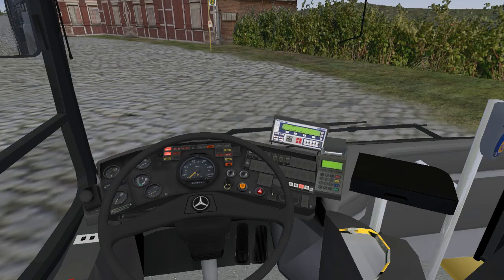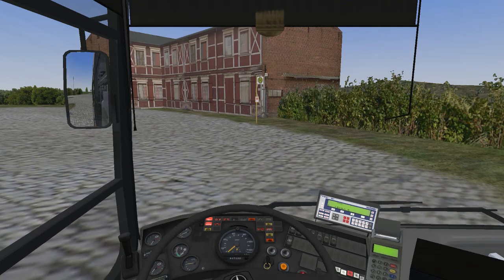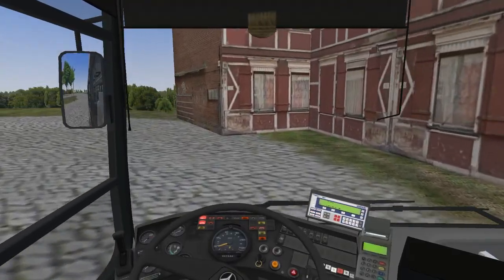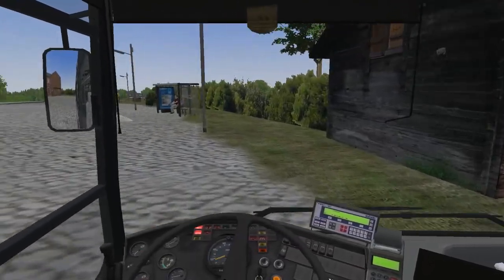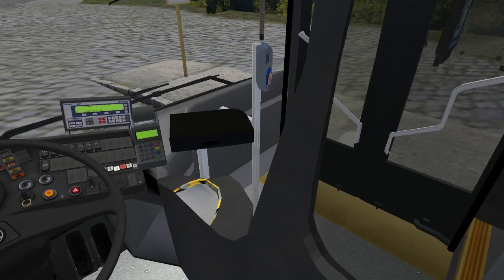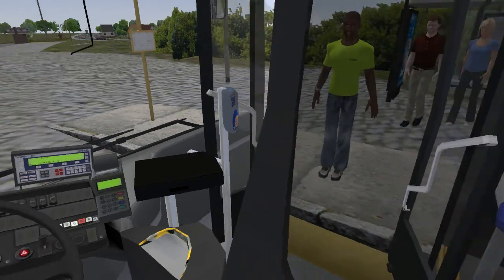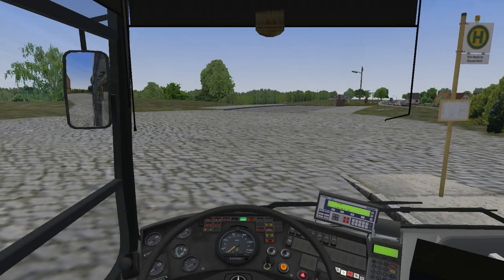Anyway, that's the engine started. Let's get going. Here we go. Let's go around. Right, handbrake on. Let's set the route. Number 76 to Krankenhaus. Let's open up. All aboard. Hello, mate. Right, let's go.